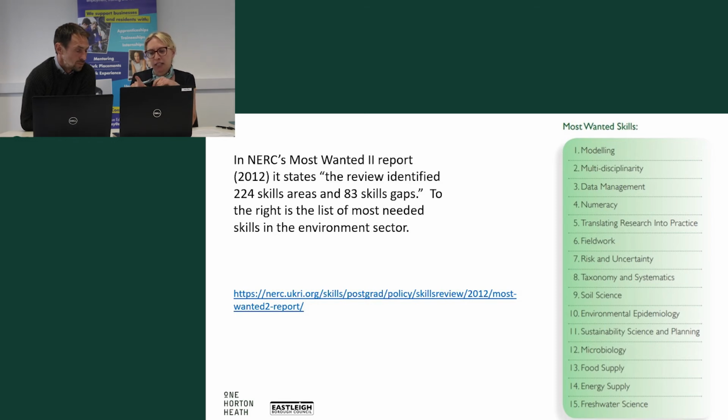I copied and pasted from the report, which you've got the link for there, what they identify as the most wanted skills. Some of these are obviously very specific to the environment sector. Take a little look at that. If you want to go into more detail, scroll through the report; it's about midway that they start, and it's brilliant because it goes into all of these in a lot of detail. If these are skills gaps currently missing in your knowledge, I would definitely take a bit of time out, maybe get some trade journals, and go into this in a bit more detail.